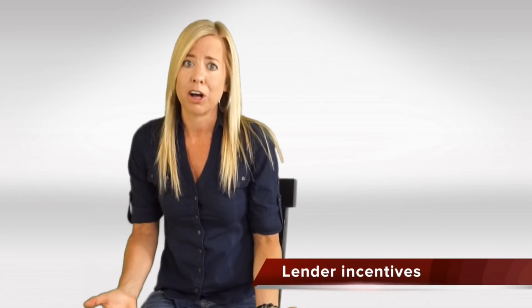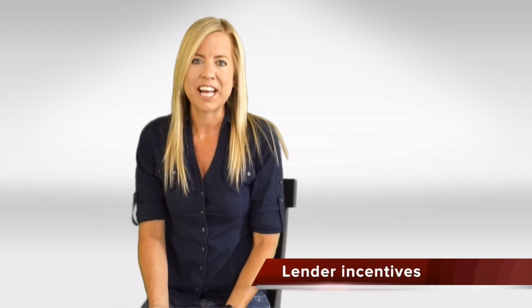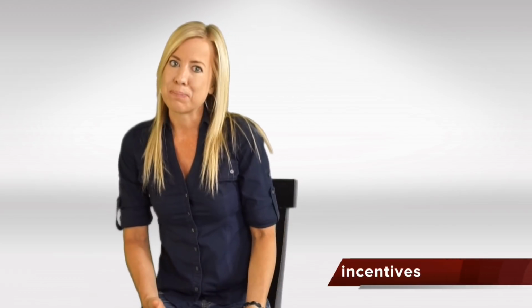Let's go. Lender incentives. So most big builders, if not all builders, have a preferred lender. And if you use their preferred lender, the lender will give you an incentive to use them. This can vary, and typically what I see is anywhere from $5,000 to $15,000 towards closing costs or design center or a combination of both. That's typically what I see.